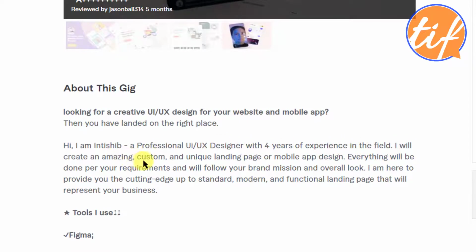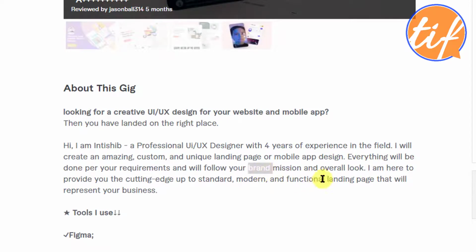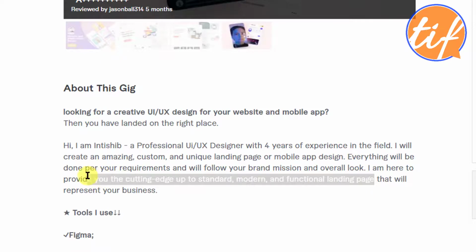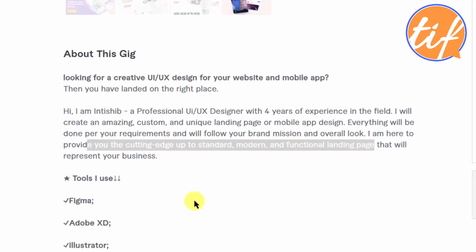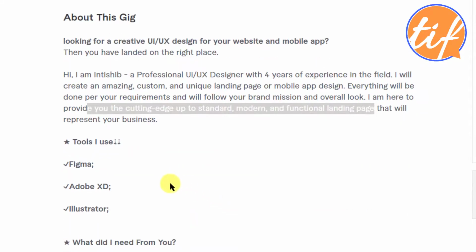I will create an amazing custom and unique landing page or mobile page design. Everything will be done as per your requirements, and will follow your brand mission and overall look. Very nice. Branding is important for everyone, so he has mentioned it here. I'm here to provide you cutting edge, up to standard, modern and functional landing page. That does not make sense. English is wrong. That will represent your business. Okay, so I can understand maybe he's from a non-native English speaking country, so maybe something is wrong with that.